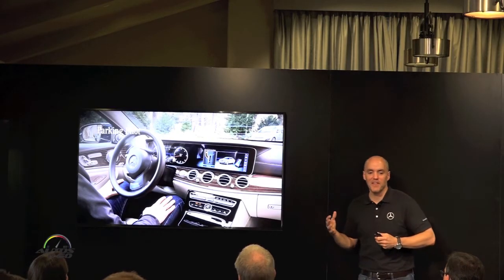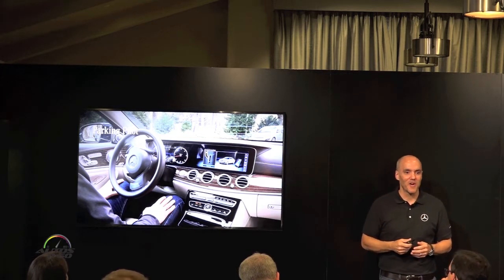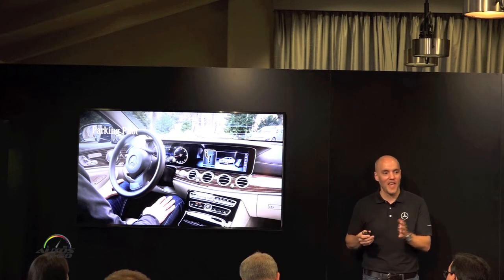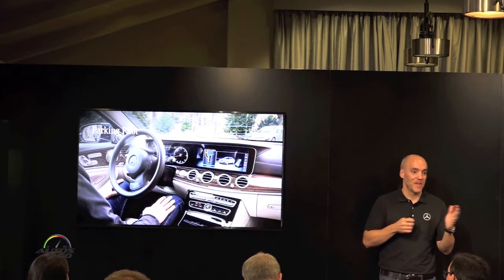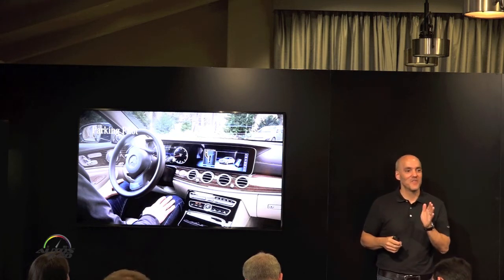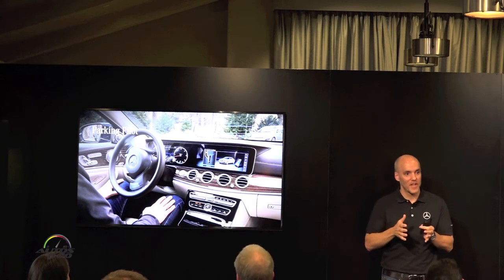Parking is really a feature. If you think about it, something that we don't always love doing, the best part of driving isn't parking. So the Park Pilot within this car is highly advanced. It will execute both parallel and perpendicular parking. It can do it either nose in or nose out. And it will ask you, obviously, which direction you would like to park.